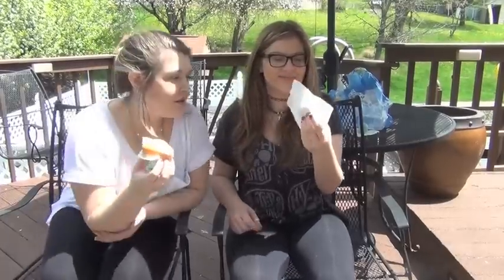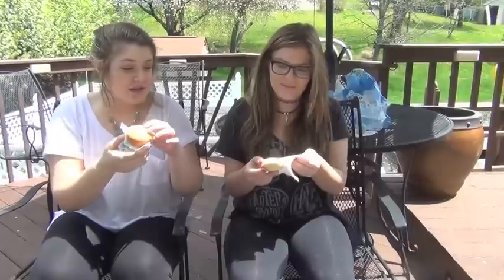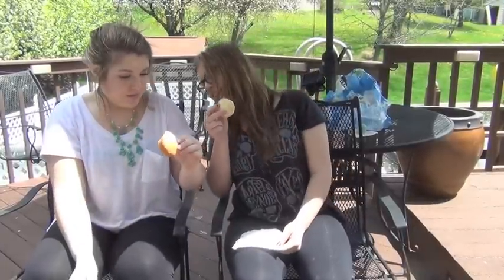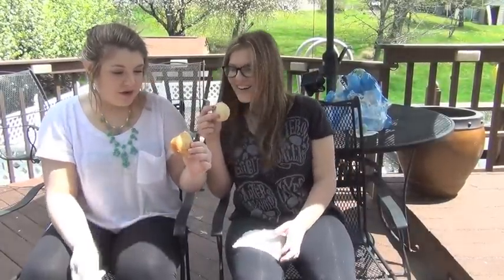It's like a normal cupcake. Okay, you have to take a big bite out of it. Like, you can't cheat and take little bites. Is yours sticky or something? Yeah, mine's sticky and I don't know why. Oh god.